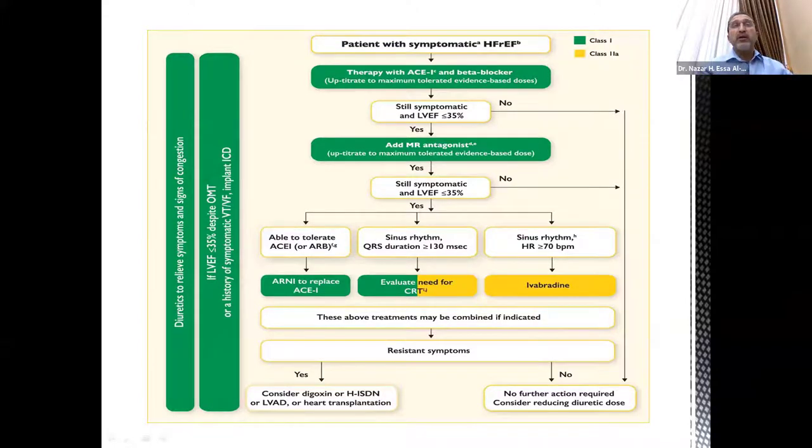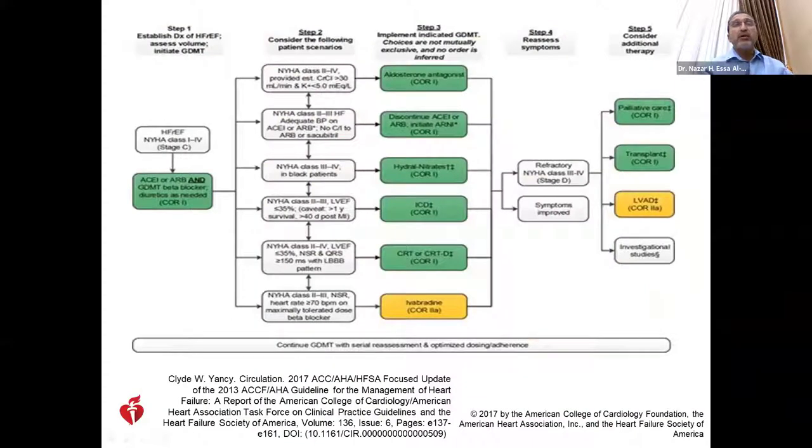The American guideline, almost the same story, in the stepwise treatment of HFrEF according to the stage of the disease. And always we have to emphasize that we should offer our patients the maximal tolerated doses of this guideline-directed medical therapy to get the most of the benefits.